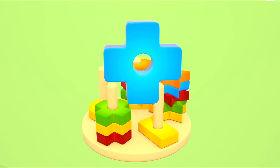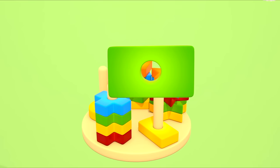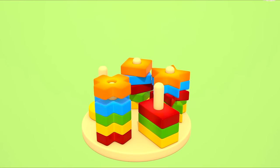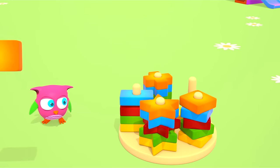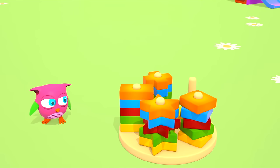A rectangle. A cross. A rectangle. A rectangle. A cross. A rectangle. A rectangle. Well done!